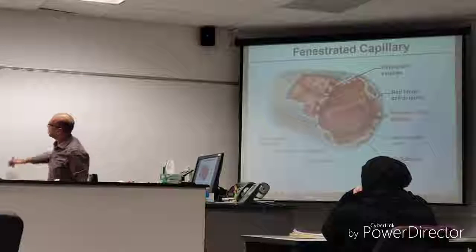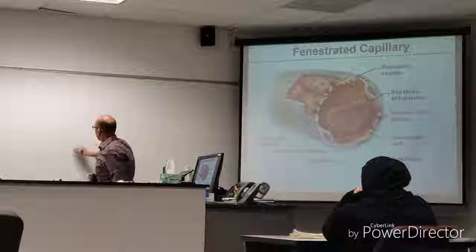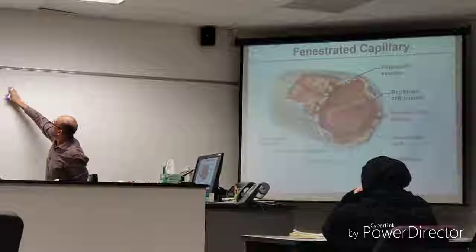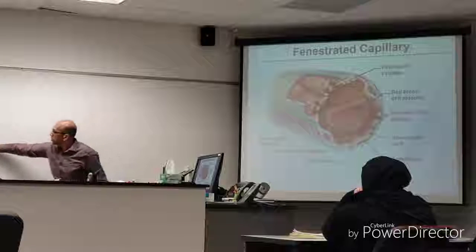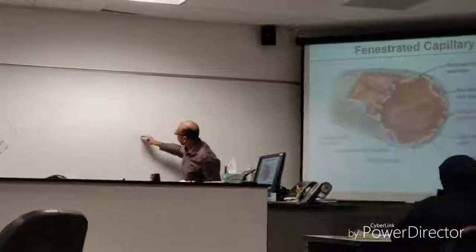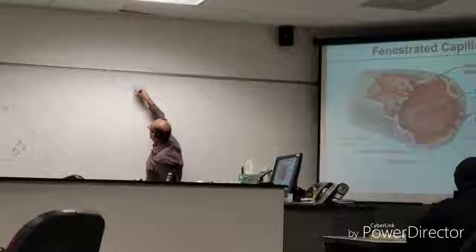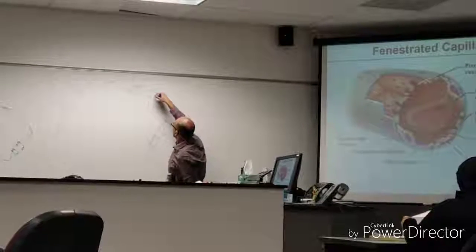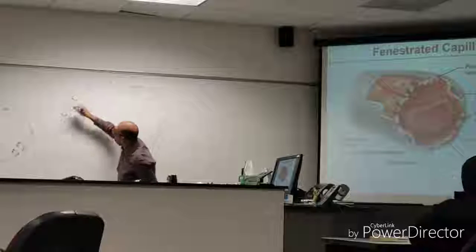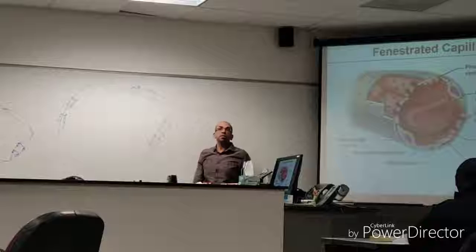Sinusoidal capillaries, and those will be larger. They will have more spaces between my endothelial cells. So I have large intercellular clefts. I have much larger fenestrations in my endothelial lining to provide the maximum permeability possible. And why do I need maximum permeability?